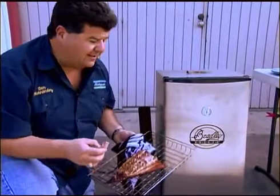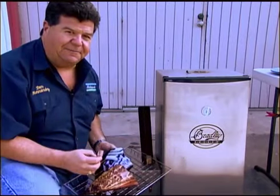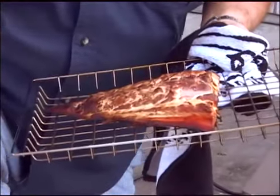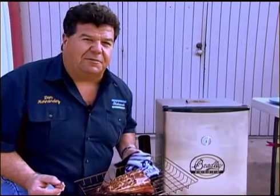Very simple process. Use the brine, drop the fish in here, and you're good to go. Just a great way to smoke up some fish, nice and easy. Well, let's get back on the water and show you more exciting fishing action aboard the Freelance right here on Sport Fishing.